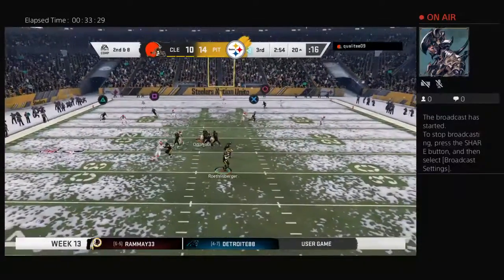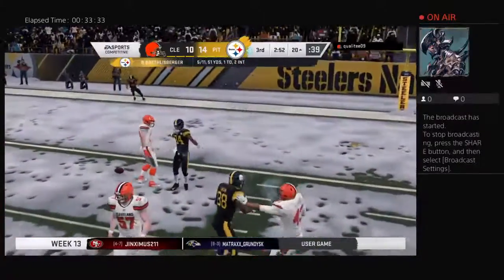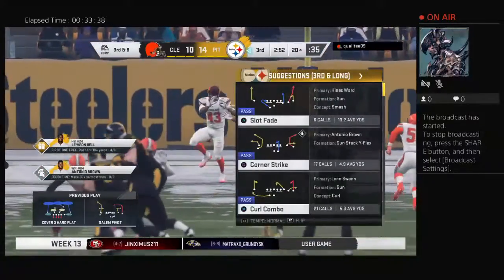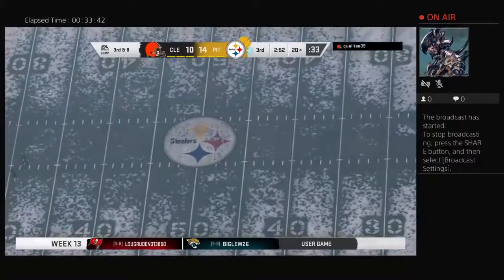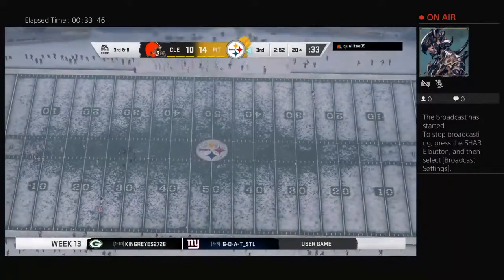Throwing on 2nd and 8. Roethlisberger to the goal line, but it's incomplete. Antonio Brown, the intended receiver. And it'll bring up 3rd down. Well, the passing game right now for them, not overly impressive. Last week he hit on right at 50%. This week he's under 50%.